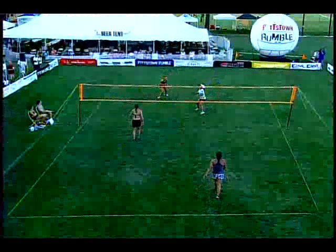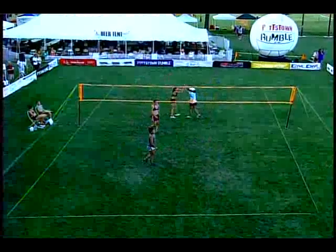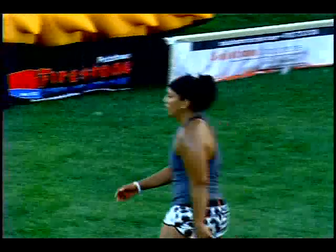Trying to score a couple more points here to get back into this match. There's the nice bump and set. And Semic doing a nice job of finding that open area. Again, as Barag was coming up to cover long left, and it went long right.